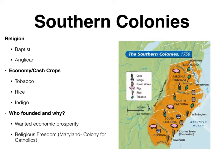More wanted religious freedom. For example, Maryland was a colony established for the Catholic religion, where they could go and worship freely. Georgia was a buffer colony to stop Spanish attacks from Florida on South Carolina. So they set up Georgia, or carved out that land that we now know as Georgia, to actually stop the Spanish from attacking from Florida up into South Carolina. So it was a buffer colony.